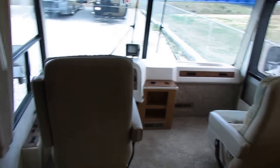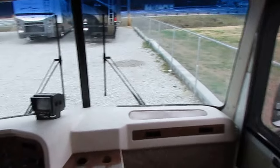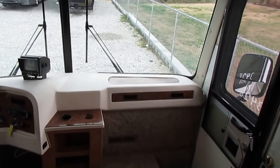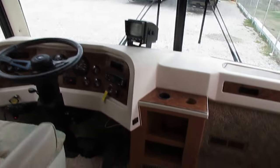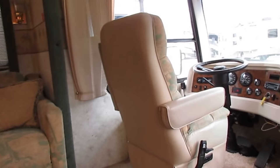But you look at what this thing costs new. Back then it was 150 grand. Now that's about 300,000 when it comes to RVs. You look at the way it's built. Obviously it's well built, or it wouldn't still be here 18 years later. You look at the mileage, look at the motor, the 300 Cat.